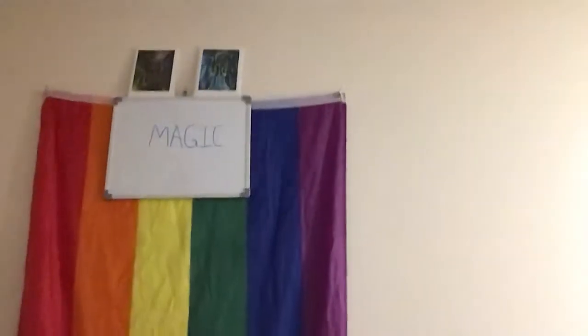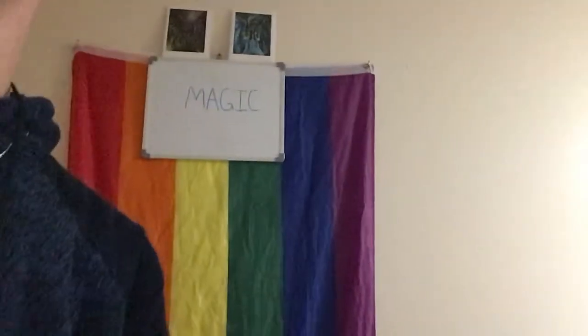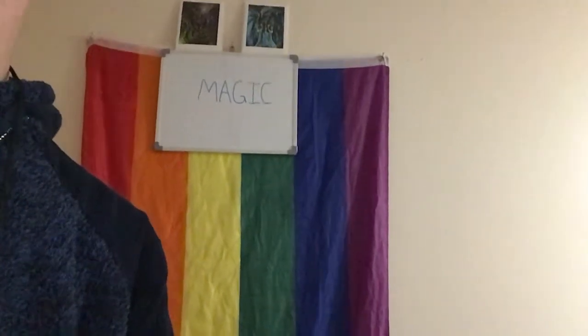So this one, I'm hoping you can see. If not, I will try and bring the camera a bit closer. Hang on. So this spelling, the first one, is the most commonly used one as well, which is M-A-G-I-C-K. That is the most commonly used version of the word magic, the spelling that everybody associates with and uses.